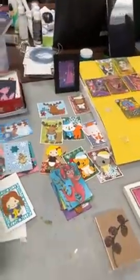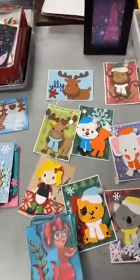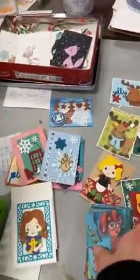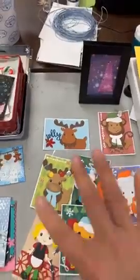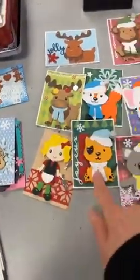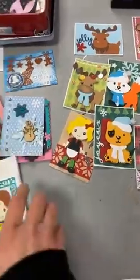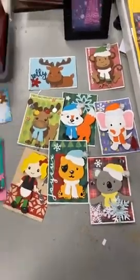So let me show you some that came in this weekend. These I hadn't shown. I forgot to show. I didn't show them all separately. So these are all the little guys from Elizabeth Craft Designs. Very, very cute, okay?